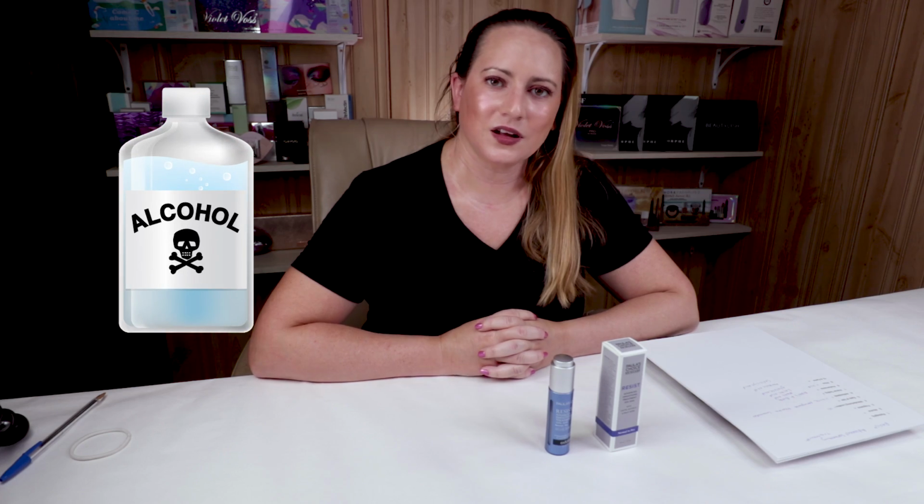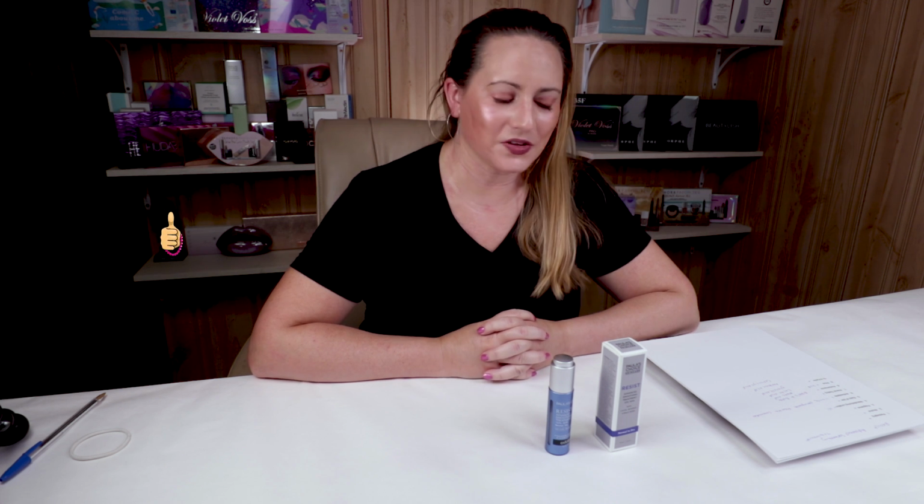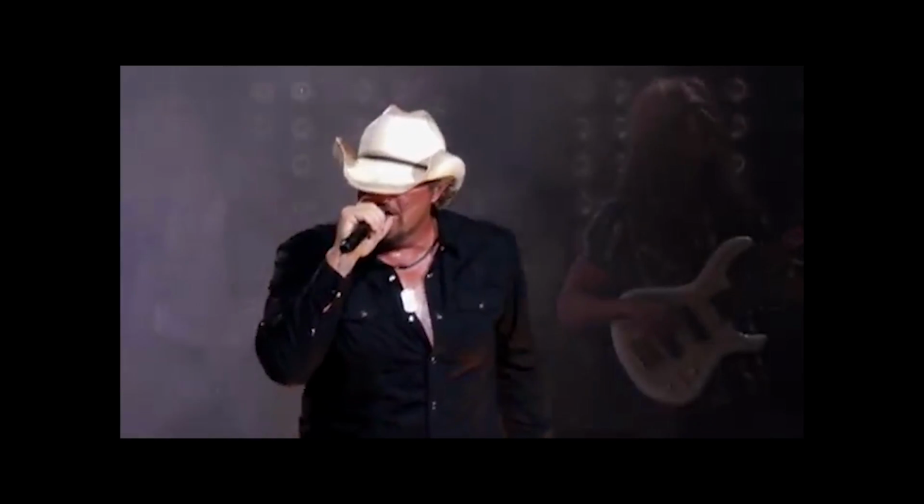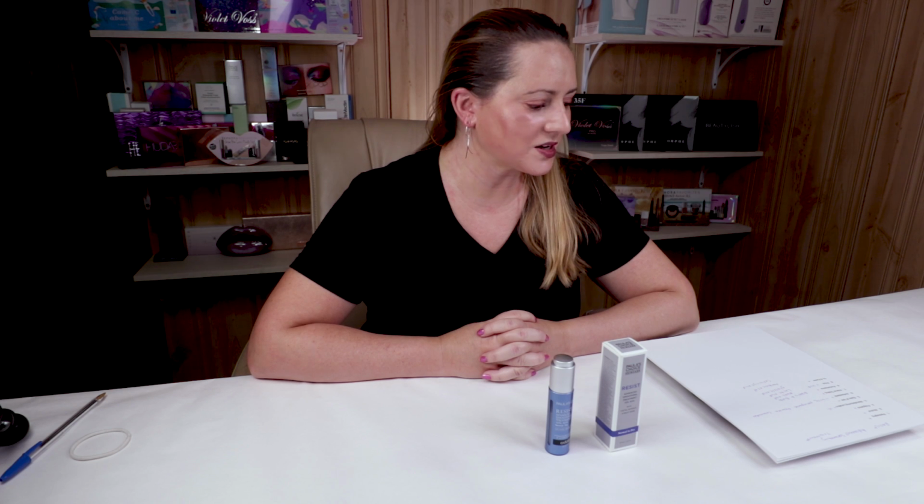Number 2 is alcohol. And there is no denatured alcohol in here, so no issues there. Number 3, fragrance. No fragrance in this at all. It has no scent at all, so that's very nice. Number 4 is the manufacturing location. And this is made in the U.S. Made in America. Also, no issues there.